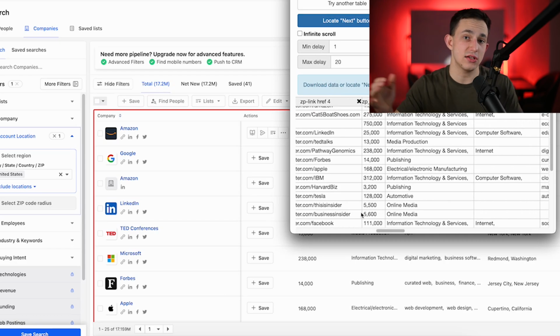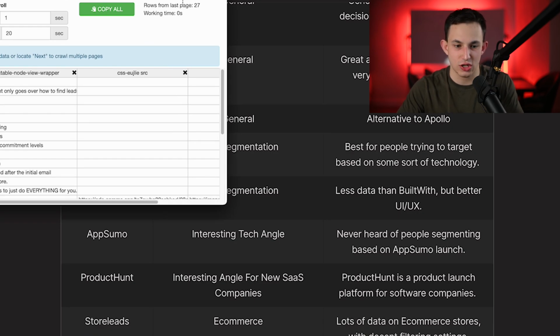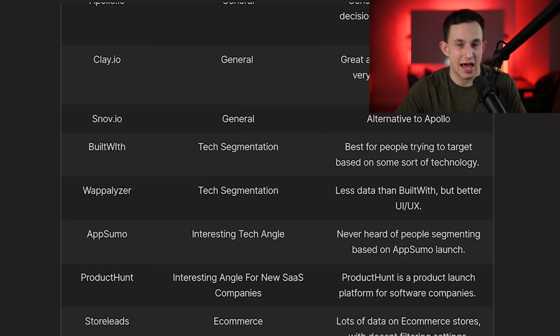So a lot of these tools that I'm talking about, like for example, AppSumo, aren't necessarily directly scrapable, but using an extension called Instant Data Scraper, it's a free extension. It's just on Chrome. If you just search up Instant Data Scraper, you'll find it. You could scrape these databases and get very, very high intent leads, okay?